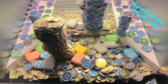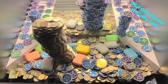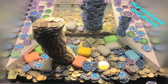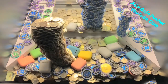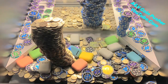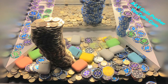Ooh, nice. It's got a tower. Oh yeah, it's doing good. Doing great, actually. We're winning a bunch of money. Oh my goodness, look at that tower. It's so close. Oh my goodness. That coin tower is about to fall over. Really close. Yeah, that thing's gonna fall down any time now.